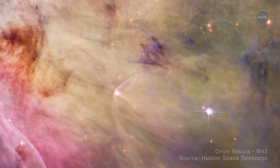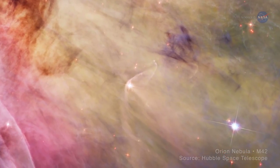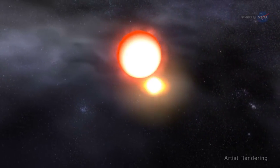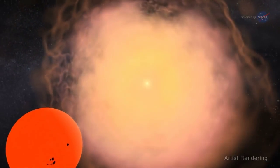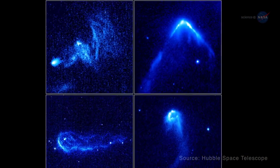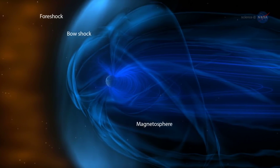Even the emptiest regions of space contain protons, electrons, atoms, molecules, and other matter. When planets, stars, and the plasma clouds ejected from supernovae fly at a high speed through this surrounding medium, cosmic bow shocks are generated in that medium. The solar wind forms a bow shock in front of Earth's magnetosphere.